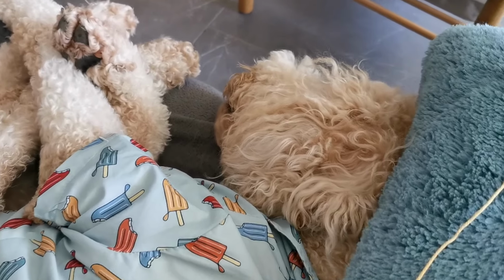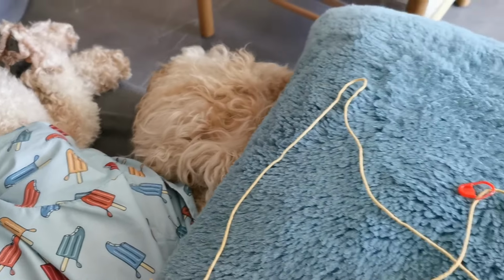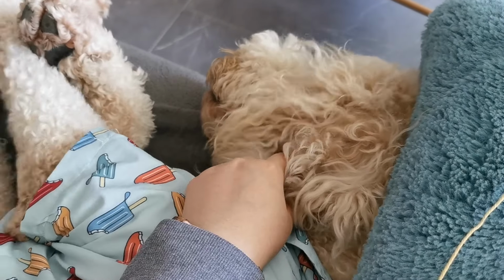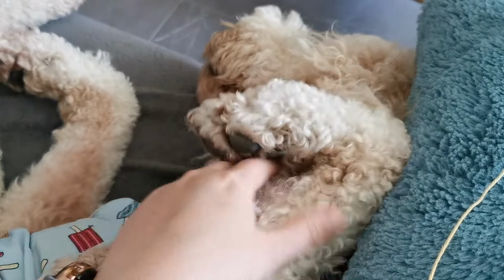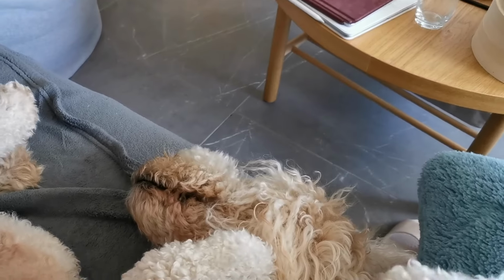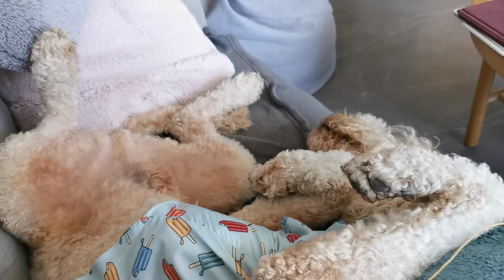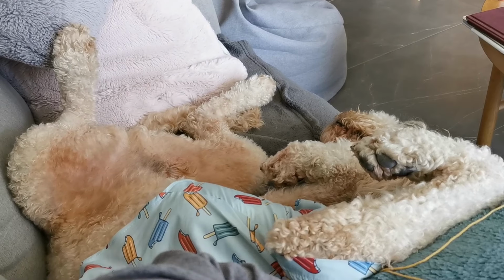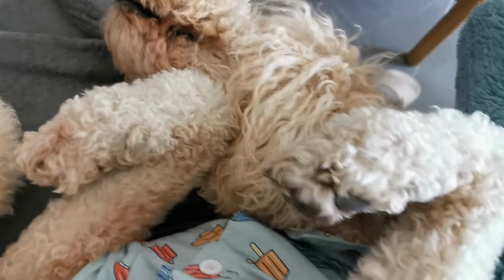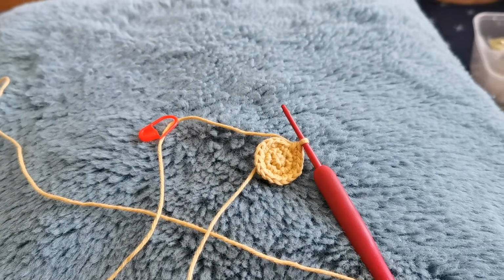Mr. Captain sleeping next to me while I crochet. Hi, Mr. Captain. Hello. Oh my god. He's taken over the whole couch, everyone. Captain. Hello. Nope. Okay. I'm gonna keep going.